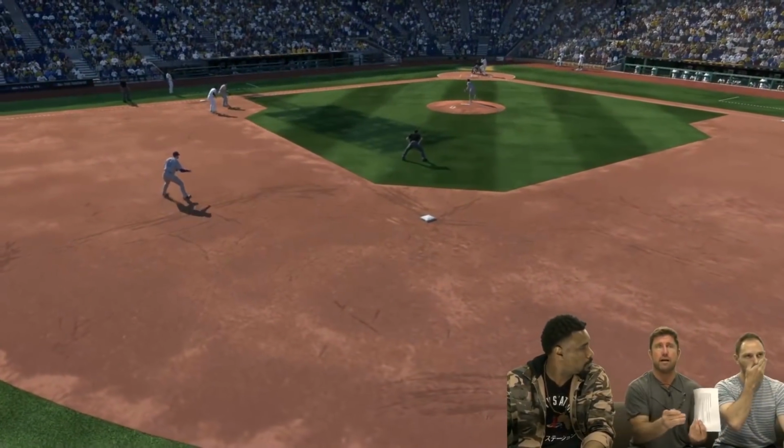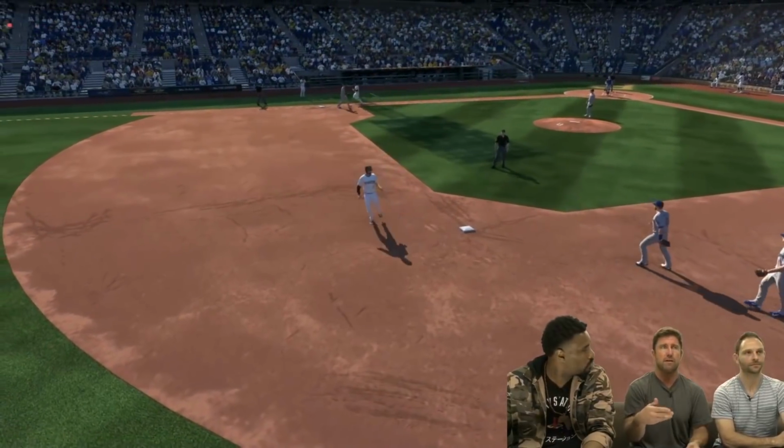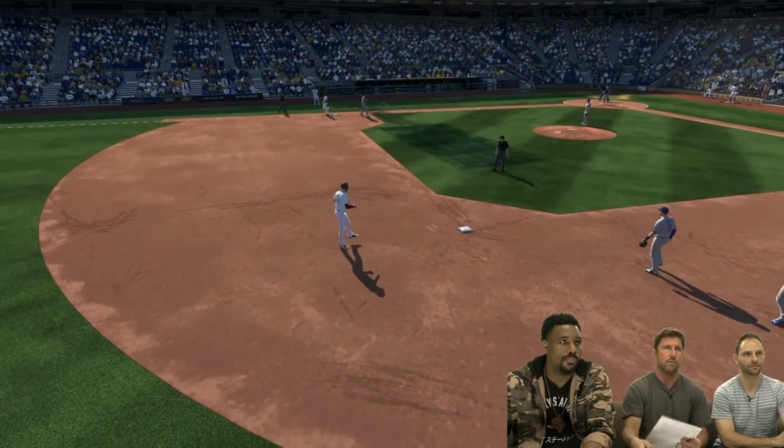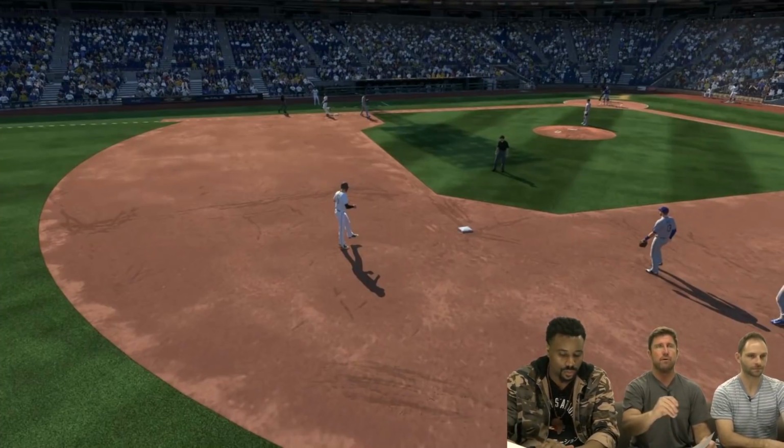Instead of having to run and try to guide your guy there, basically, the idea is we're assuming that we know that's what you're trying to do, right? You want to go step on the bag. And we have the catcher doing it as well. So a little chopper right out front of home plate.